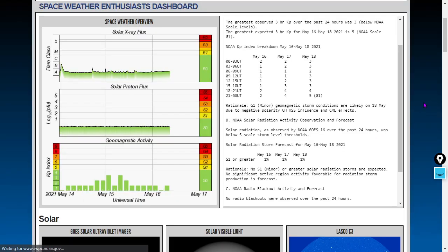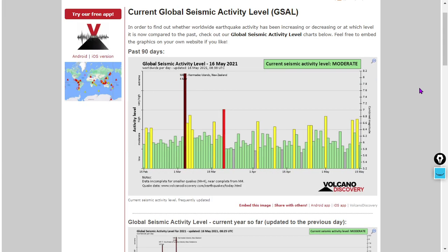We are expecting a coronal hole wind stream as well as a coronal mass ejection strike. So I'm expecting the coronal mass ejection strike a little earlier on the 18th. NOAA is expecting it later on the 18th. I think it was moving a little higher speed than NOAA forecasted, but basically we agree on this. Also, a coronal hole wind stream expected to show up late on May 17th. And this is the Space Weather Enthusiast dashboard, by the way. You can check that all out by yourself.